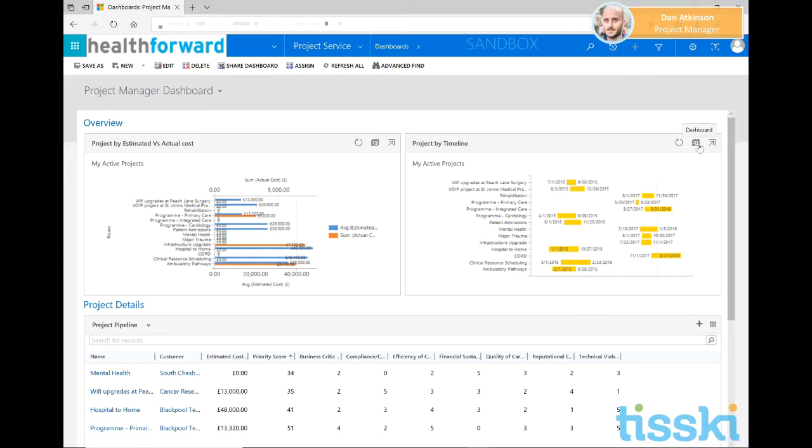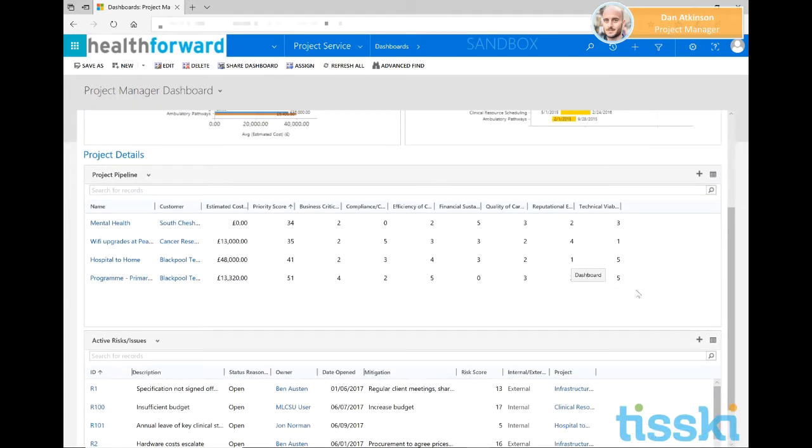Again, as well as those high-level visualizations, which we could pop out, as we saw from the COO program view earlier on, if we wanted to see more details, we also have a breakdown of each of the projects. Now, the projects view that we're seeing here is what we call the project pipeline view, which gives us a nice simple way of categorizing and prioritizing projects that haven't yet been approved for delivery. So for example, we can see a view of the estimated cost of that project and then the potential benefits of that project, which go into feed a priority score based on things like the business criticality, compliance, efficiency of care and financial sustainability factors, which we may then want to use to generate a score to prioritise those projects for delivery.